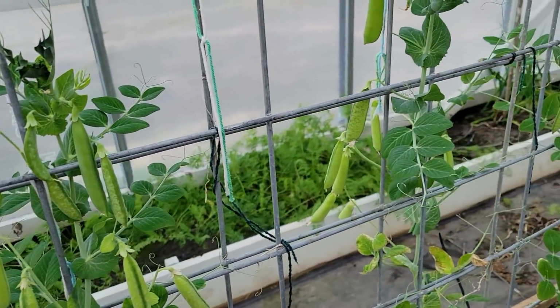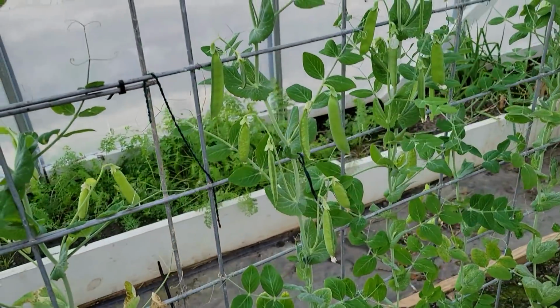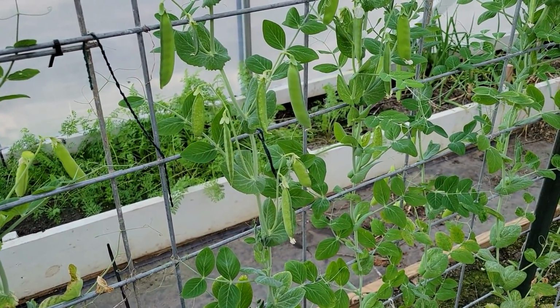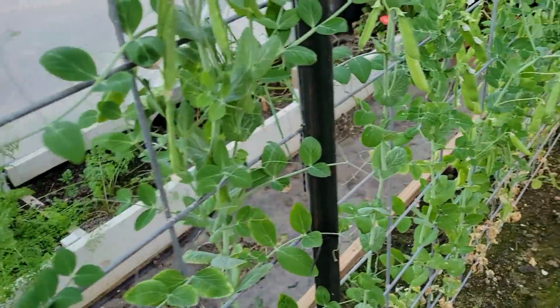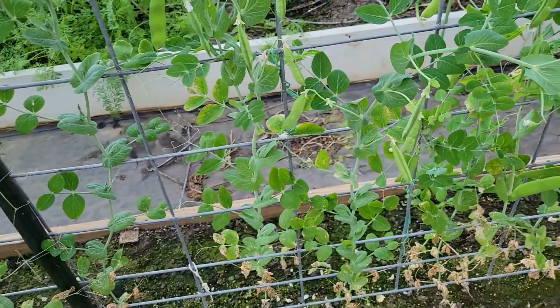There's probably too many of these things. Y'all just look at this. Isn't that crazy? Them things are hanging everywhere. That's why we like the little marvels. I've had this variety for probably close to 20 years, and I've saved my own seed. They used to just make little short, tiny plants.